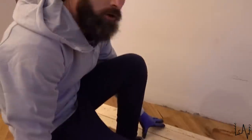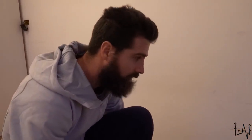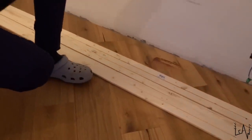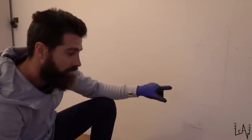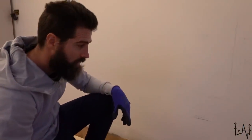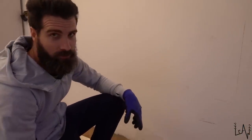We decided 85 on each side. Now we are about to install 5 wood battens that will support the wood cladding. We will nail gun the wood cladding on this. So let's start. We have a lot of drilling to do here.